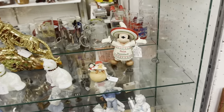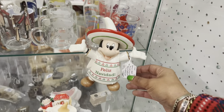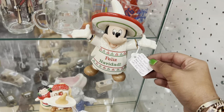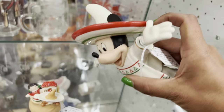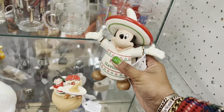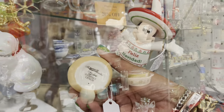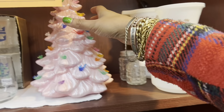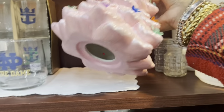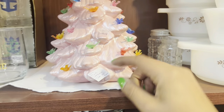Okay, whereas I'm not the biggest Lenox nor Mickey person, I'm weirdly into this Feliz Navidad Mickey. That is cool. It's got its bag of presents. That's too funny. I don't usually pay much mind to these trees, but I love that it's pink and it's got the bird lights. It's a hobbyist one. Looks like it's missing its cord.